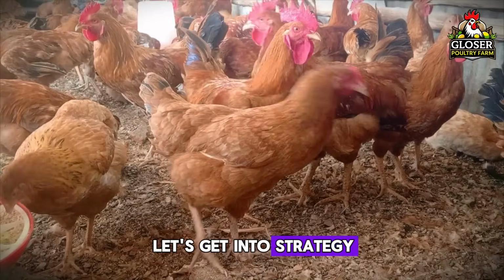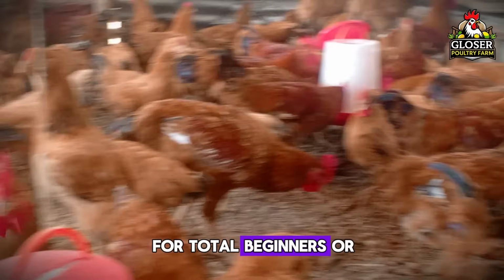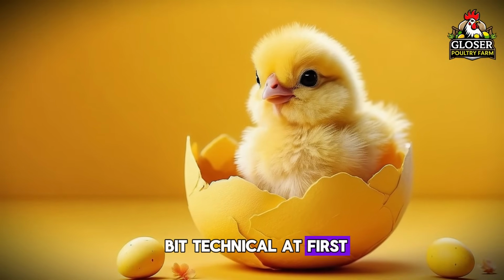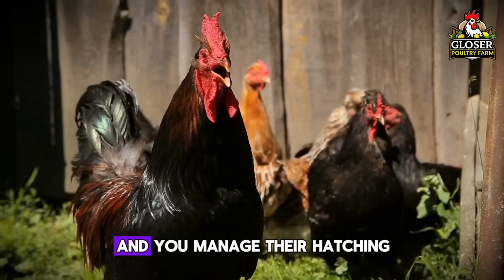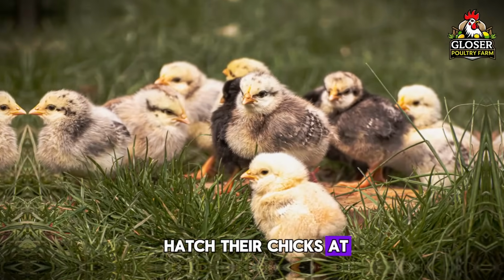Let's get into strategy number 1, which I personally believe is perfect for total beginners or people living in rural areas. It's called programmed hatching. It might sound a bit technical at first, but trust me, it's actually quite simple. Here's how it works. You keep a few hens and 1 cock, and you manage their hatching cycles in a smart and organized way so that they all hatch their chicks at the same time.